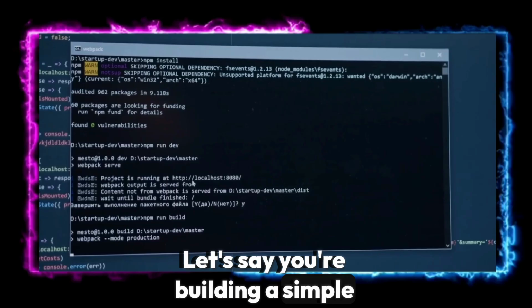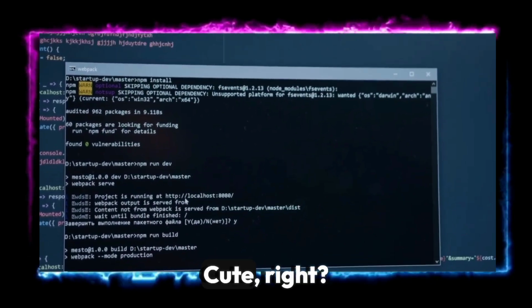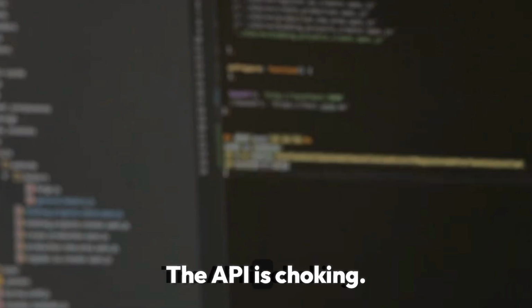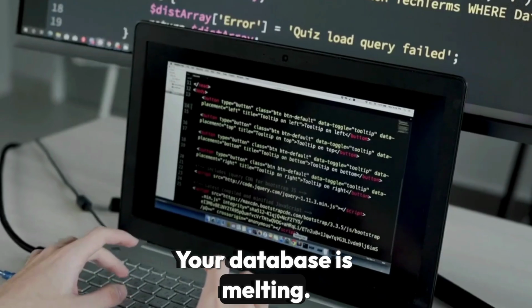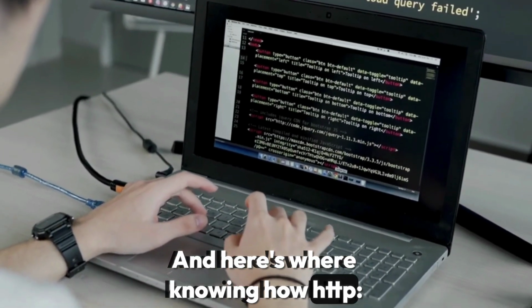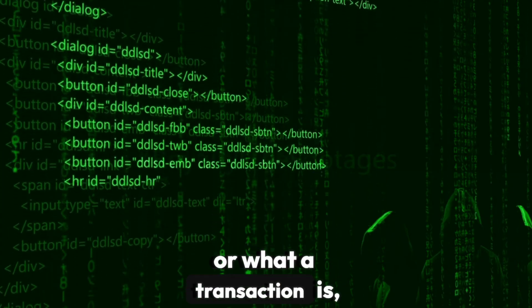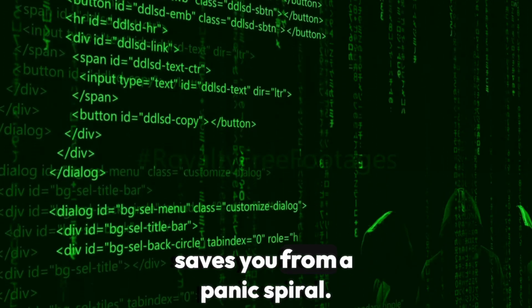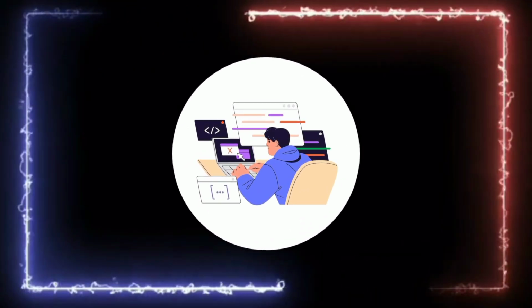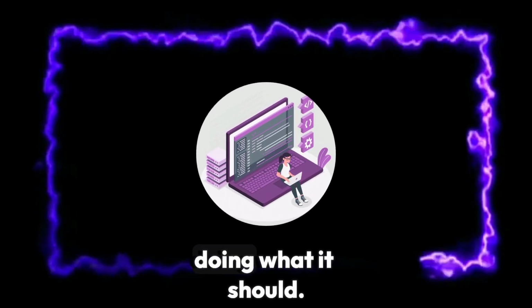Let's say you're building a simple to-do app. Cute, right? But then, users. Suddenly tasks aren't saving. The API is choking. Your database is melting. Now it's not so cute. And here's where knowing how HTTP requests work, or what a transaction is, saves you from a panic spiral. Because fundamentals aren't just for job interviews. They're for every time your app stops doing what it should.